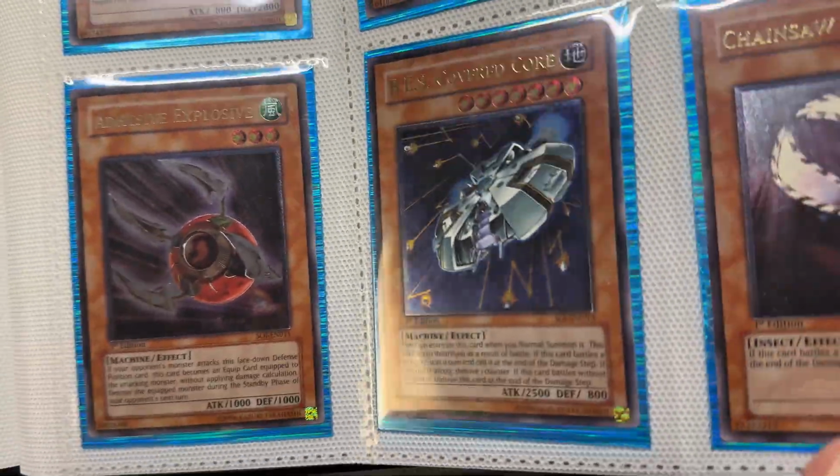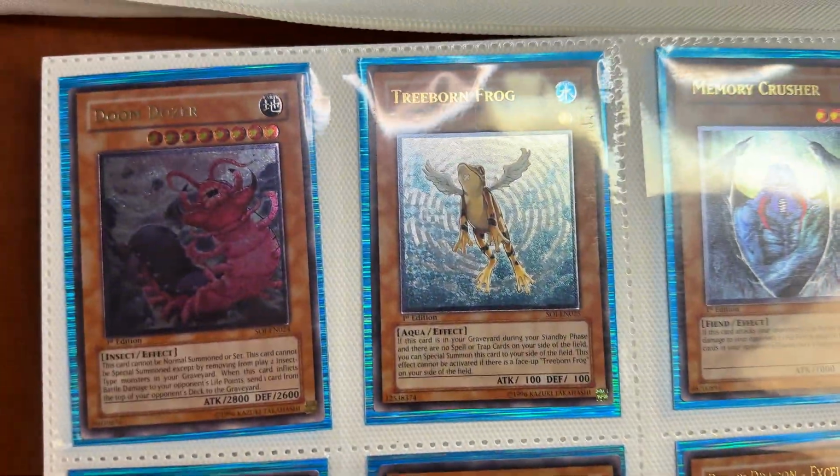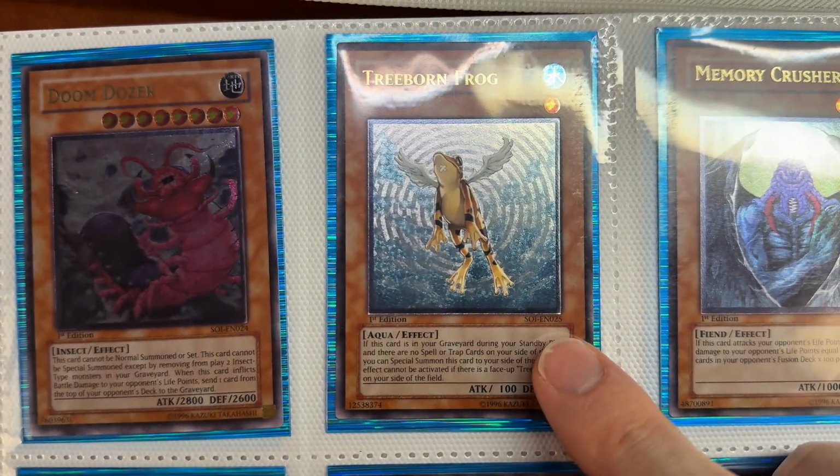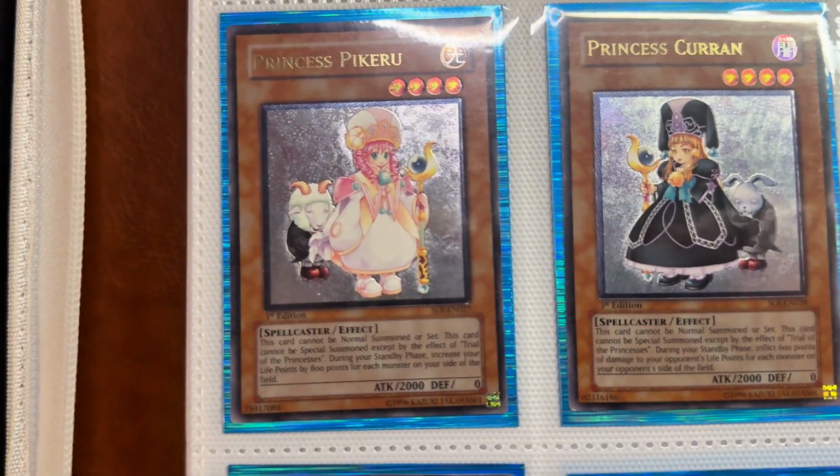Let me see if I can actually capture it. So it just has a lot more detail than the traditional North American print. Next page, we've got Trueborn Frog. This one's almost impossible to find in Europrint, so big kudos to him for actually finding that one. Princess Curon and Pikaru, Europrint.